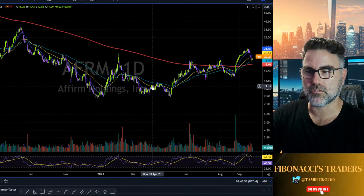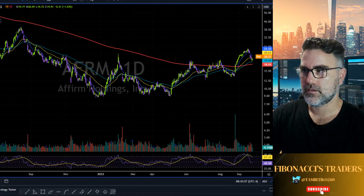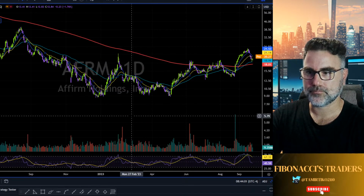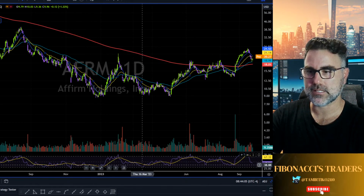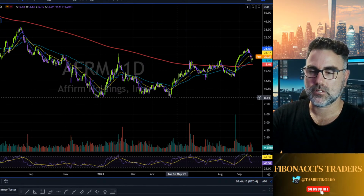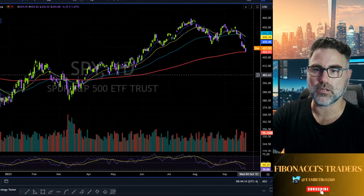So maybe we bought it over here, above the 9, above the 21, right? We can never catch the top or the bottom. So maybe we bought over here because it's oversold on the RSI, goes up, RSI goes up, but boom, goes down. So oversold can stay oversold, overbought can stay overbought.